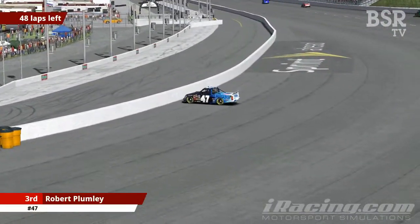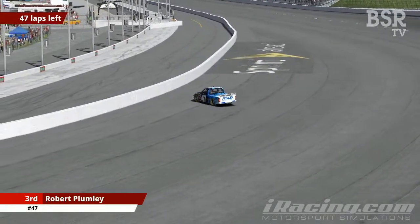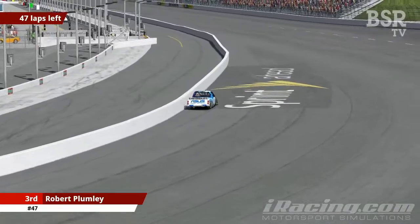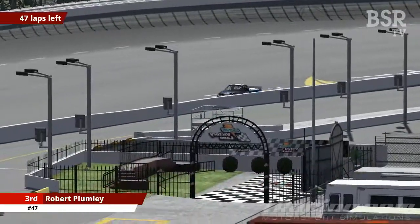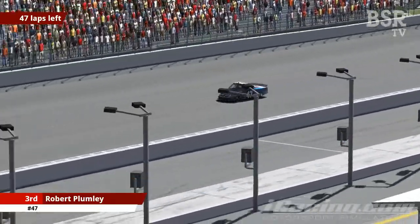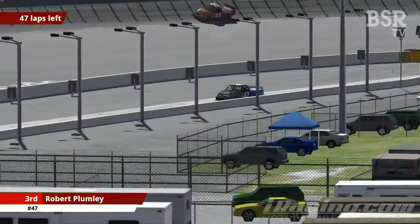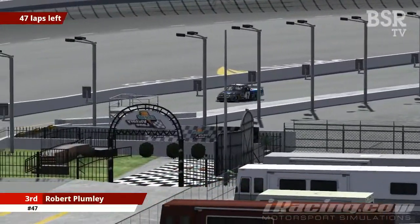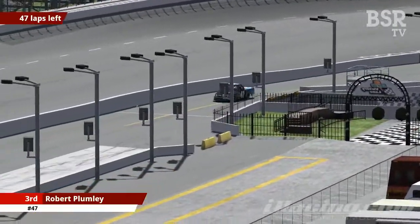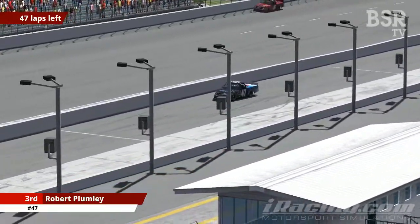And trying to get the car going again, he just lights up the rears once again, and it ends up, well, not good. You can see it on your screen, viewers. There's not a lot to say about that. That's not the best way to enter the pit lane for Rob Plumley. And now he's sped in the pits as well, so he's going to be getting the black flag. He's going to have to make a little bit of an unpredictable, lengthy stop there.